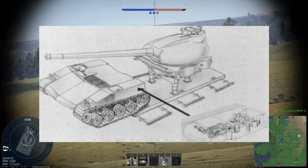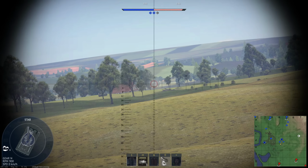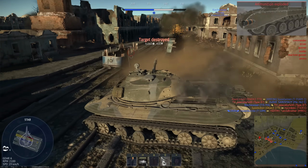Rather strangely, a ball-mounted 30 caliber machine gun was to be included in the turret side, sort of like on Japanese tanks during World War II. The Hen was supposed to weigh around 45 tons, with each propulsion unit providing around 310 horsepower.